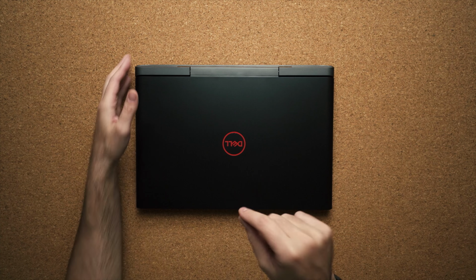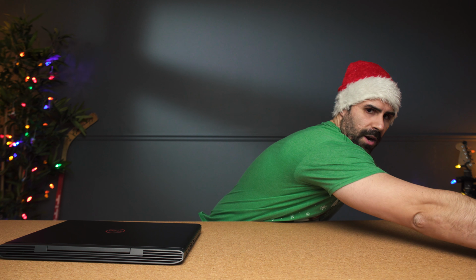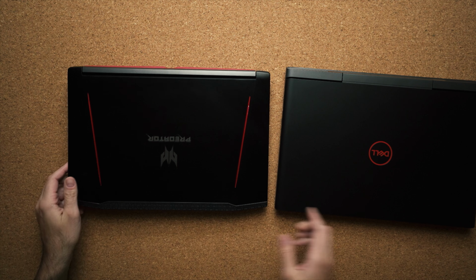Now they do have a new model, the Dell 7577, which I have right here. This one retails for about $1,000. If you're looking at this one, you might want to consider the Acer Predator Helios 300 instead. Unlike the Dell, the Acer Predator Helios comes with a Core i7 processor instead of an i5, and just like both of them, you get a GTX 1060 inside.